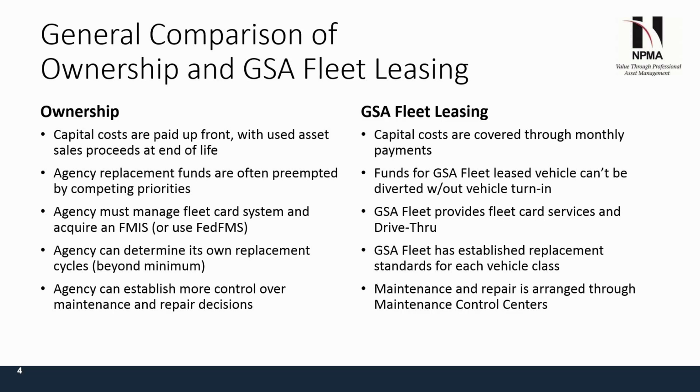GSA, on the other hand, has established replacement standards for each vehicle class, and those are really in place to align with the monthly lease rates to make sure that they're pulling in enough monthly charges to cover the replenishment of the fleet and to buy new vehicles in a timely manner.